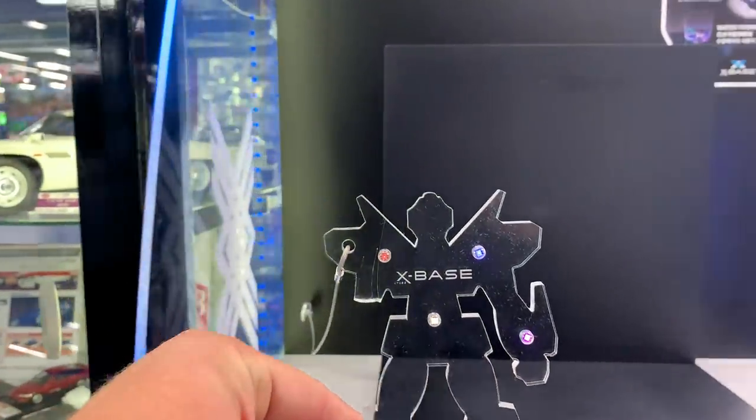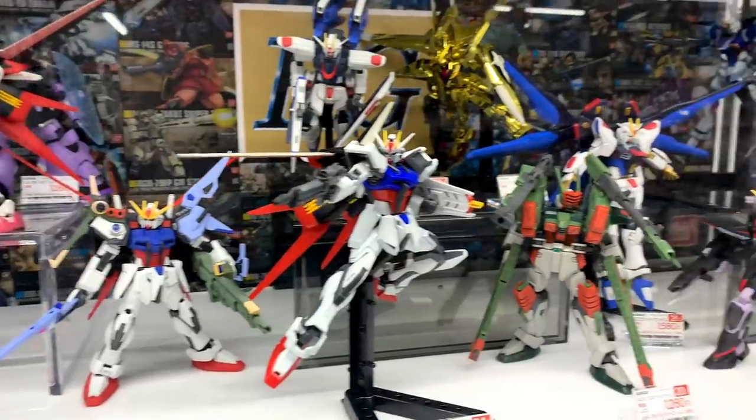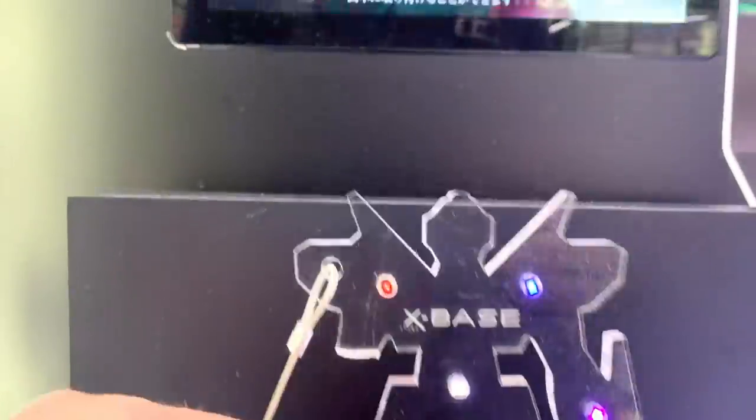Now, these are for model makers. Like, Gunpla is huge here, which is like models of robots. You know, you wanna make your robot light up, but you don't wanna have to run wires through it, and you don't wanna have to have batteries that you change. So the idea is that you put these little LEDs in it, and then you put them on this stand, and they light up magically.